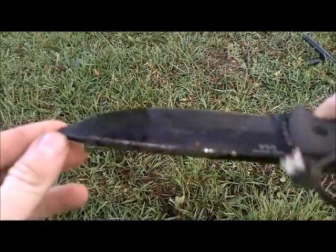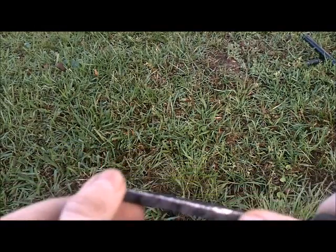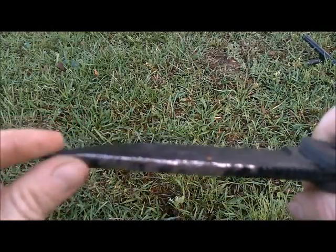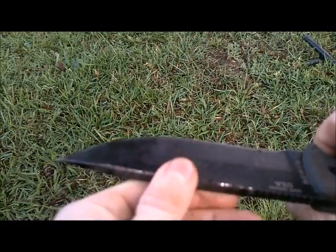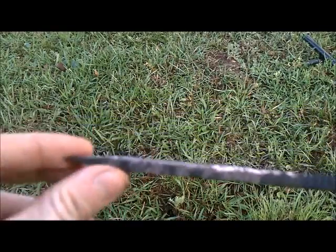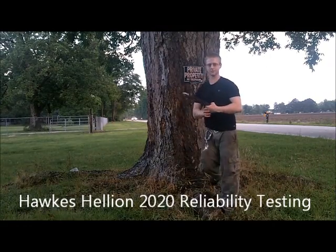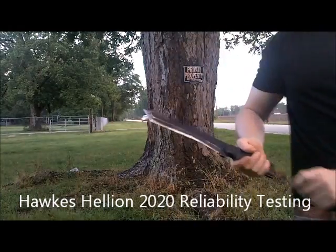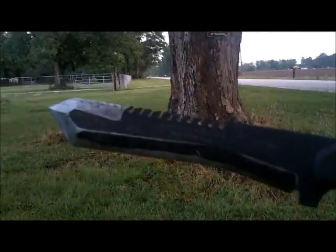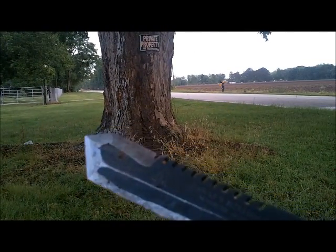Now looking at the Essie after he banged on it, it appears that there's just cosmetic damage on top of the blade. It actually looks like it did get thumped on with a brick, but it was actually getting thumped on by another piece of steel. And it just goes to show that both knives held up with that kind of use. So these are both hard use knives. So that was a stick with the Hawks Hellion. This is a $160 knife, so it doesn't get thrown very much, but it actually isn't that bad, really.